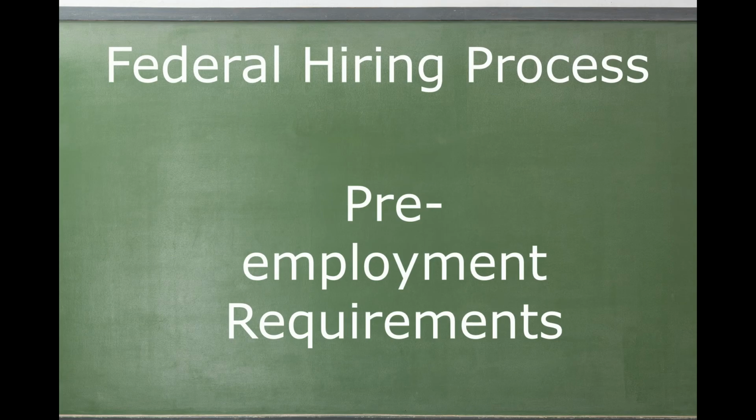Once you have accepted the tentative offer, they're going to outline all of the pre-employment requirements that you'll need to get through in order to get to the firm offer. So some positions will need physicals, you'll need fingerprints, all the stuff for the background investigation. I have another video on background investigation stuff. Credentialing in some positions, drug testing in some positions. Everything that you're going to need as part of the pre-employment process to get to the firm offer will be outlined at the tentative offer.